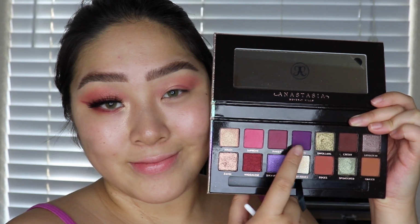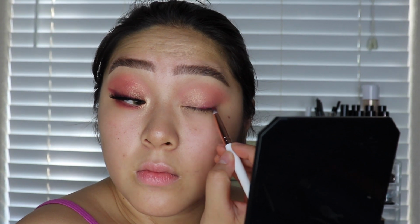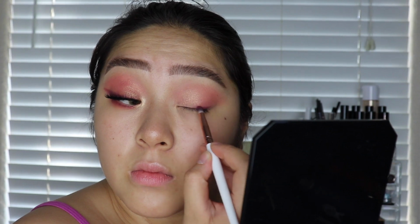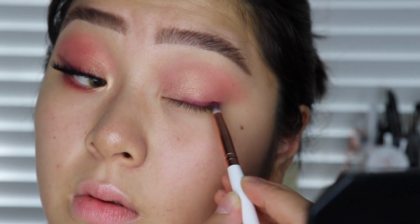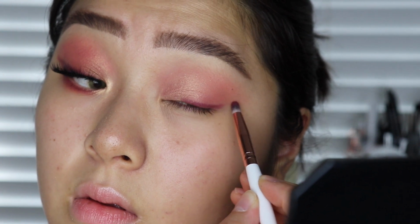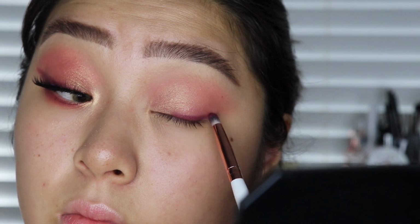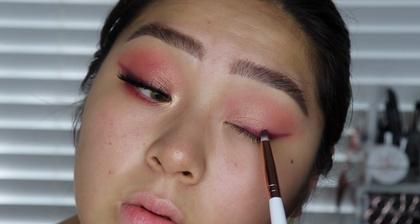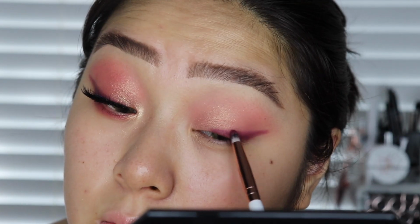And then going into Pinker and Big Wig, I'm going to start creating that wing, and I'm using a nice precise smudger brush or pencil brush, and this is just really going to allow me to create that wing and add that really nice smoky effect. So it really stands out, but it's not too harsh. And here I'm mainly focusing it on the lash line and then gradually winging it out and building it from there.